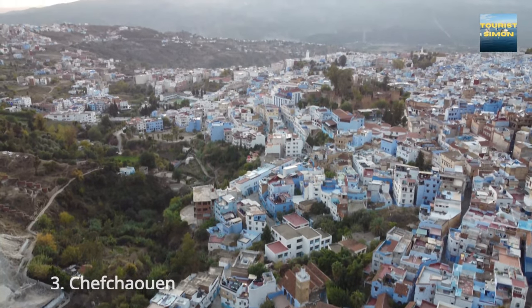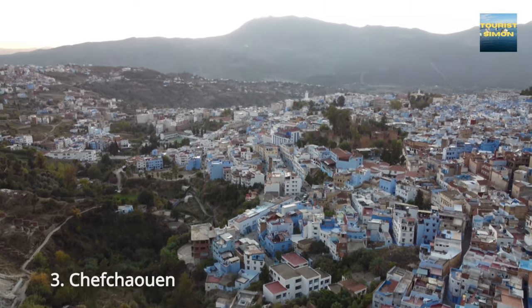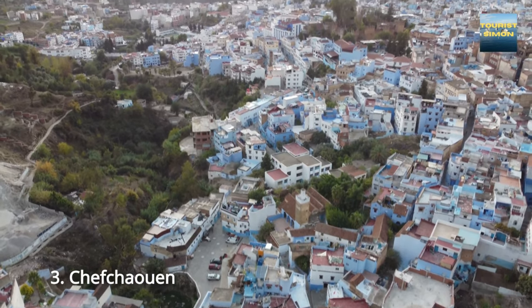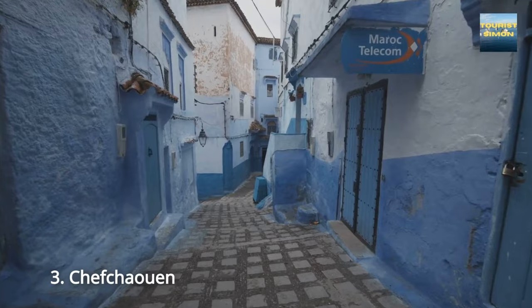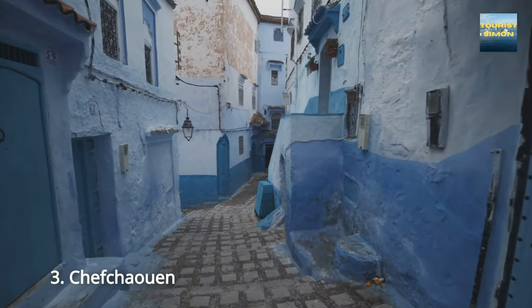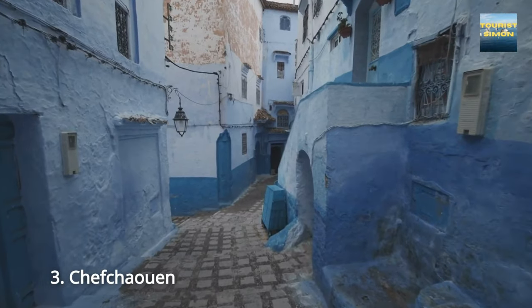This charming town in the Rif Mountains is famous for its blue-washed buildings and narrow streets. It's the perfect place to relax and soak up the peaceful atmosphere. Make sure to visit the Casbah Museum and the Ras El Mah waterfall.